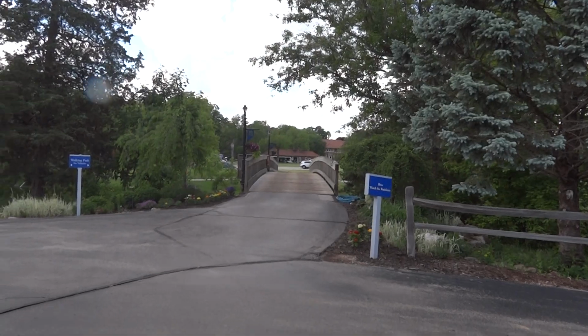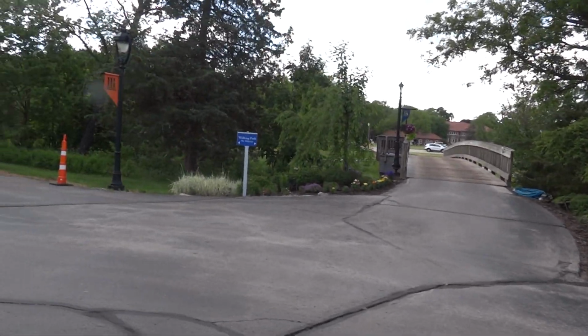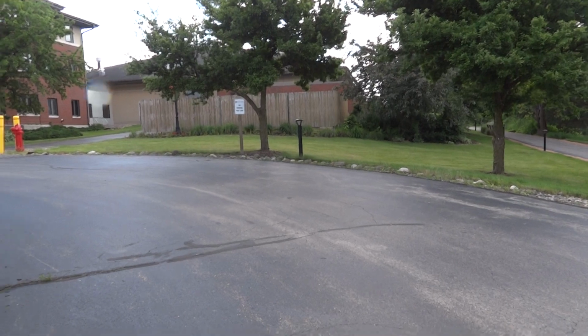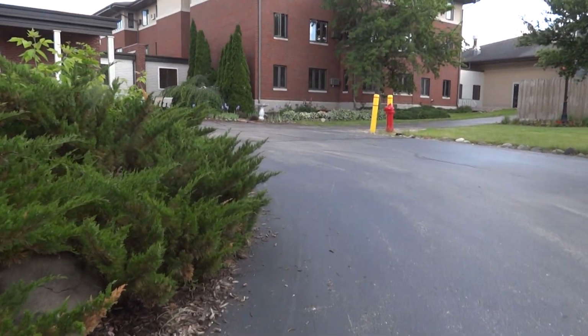I'll show you the bridge area later. That crosses over the Bark River, which is the view we have out our apartment. And that's why we call our apartment the senior tree house, because we're way up on top.